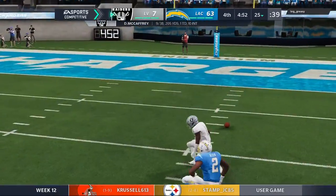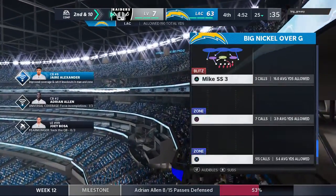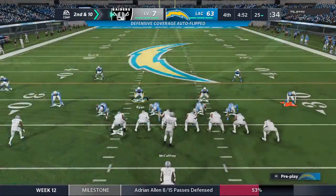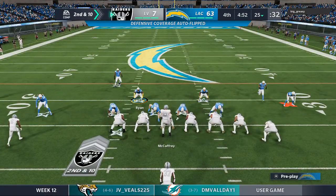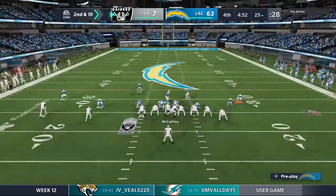And this will be incomplete. Physical play on the football there, and it's 2nd down. That incompletion is not a surprise with the way that this one has gone, and the frustration, the body language is evident everywhere. This team, they've really been put through the ringer in this one.